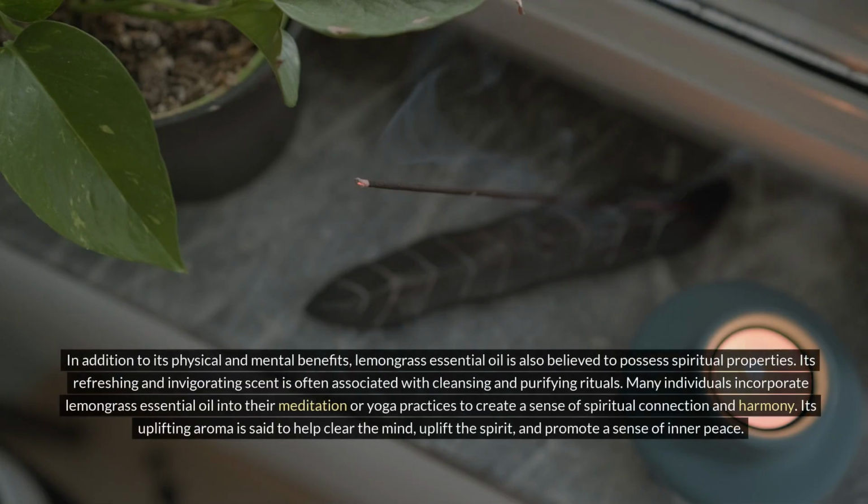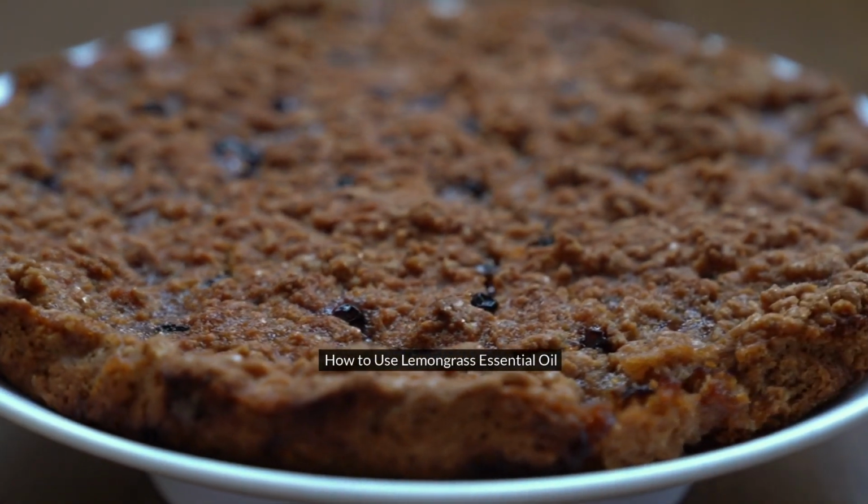In addition to its physical and mental benefits, lemongrass essential oil is also believed to possess spiritual properties. Its refreshing and invigorating scent is often associated with cleansing and purifying rituals. Many individuals incorporate lemongrass essential oil into their meditation or yoga practices to create a sense of spiritual connection and harmony. Its uplifting aroma is said to help clear the mind, uplift the spirit, and promote a sense of inner peace. How to use lemongrass essential oil.